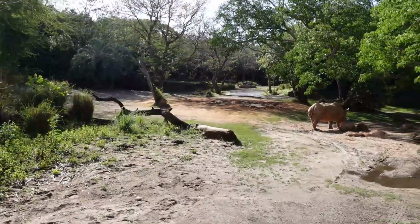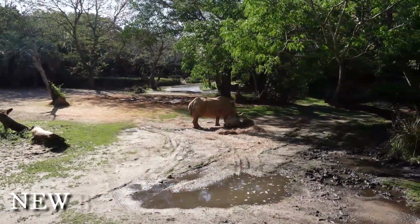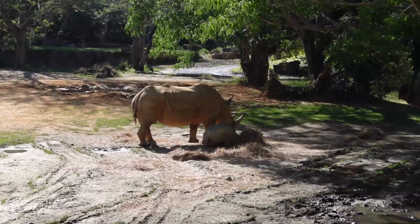Aww. Ranger was born a few months ago. He's still pretty young. See, he's taking a little nap right now. He was running around this morning. Oh my gosh. Oh, the baby's right next to her. Yeah, when he was born, he weighed about 160 pounds. Right now, he weighs about 300 pounds.